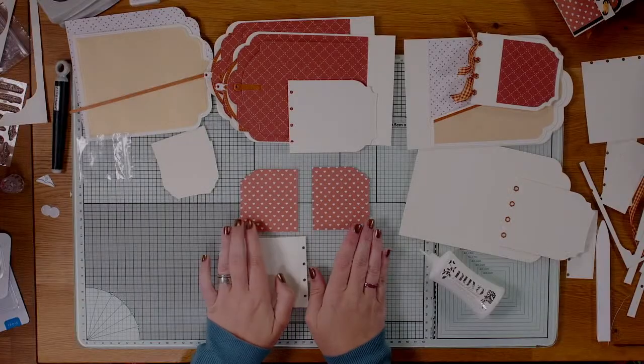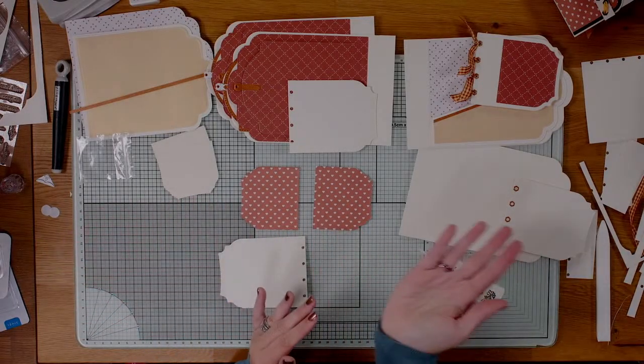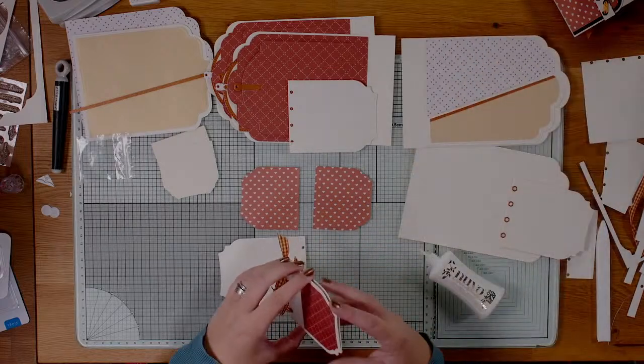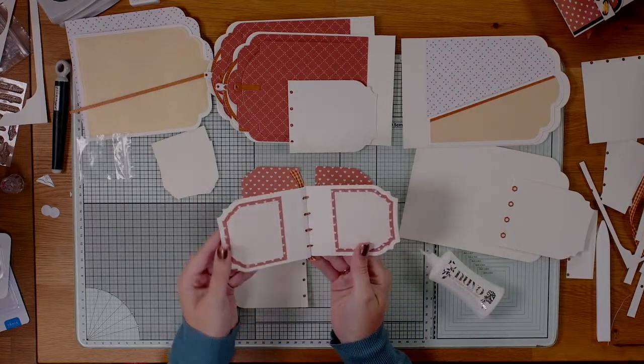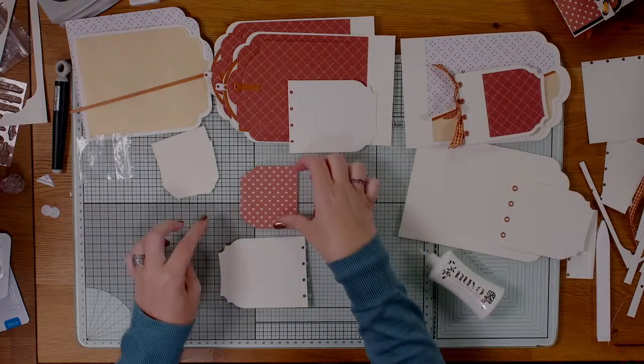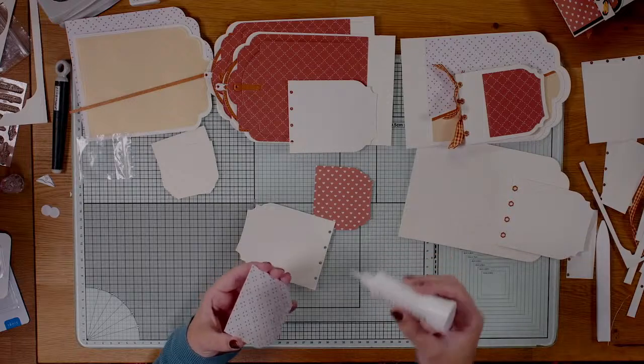So my pattern paper that I've put on the inside of my book is directional. So I've made sure that I have cut a left hand page and a right hand page so that you don't end up with your hearts upside down. So you can see around the edge of here. This is going to be my front page. This is my left hand page, so this one needs to go on first.